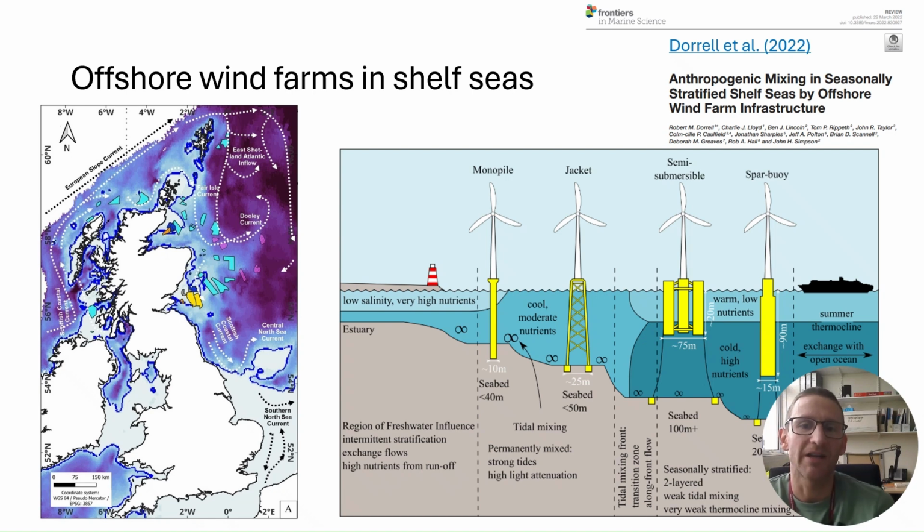Offshore wind development is now starting to occur in deeper waters on the continental shelf. Up to now, they've mainly been deployed in shallower waters, closer to the shore and in well-mixed areas. Deeper areas are likely to be seasonally stratified, and floating foundations are likely to be used.